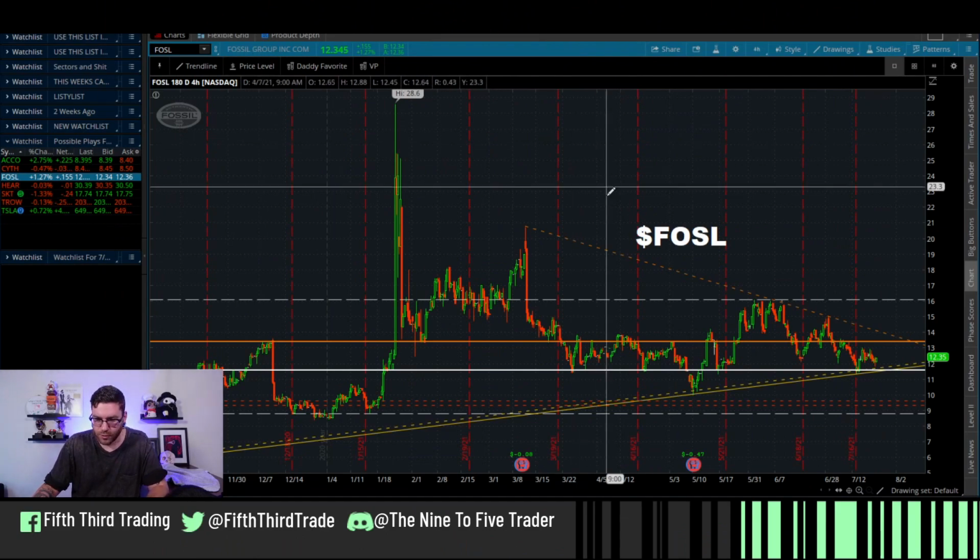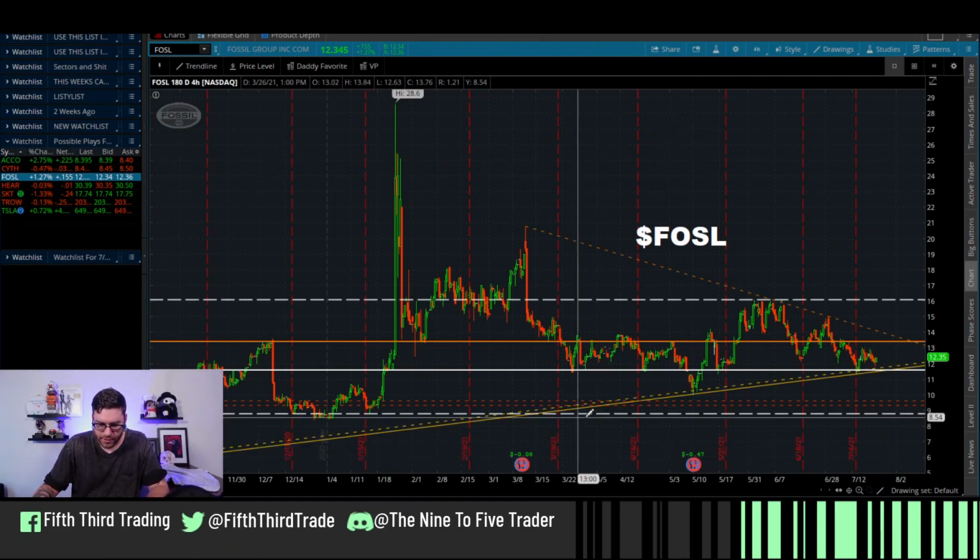FOSL, Fossil Group, looks pretty good. This is a great triangle. 1 hit, 2 hit. So it's only had 2 hits. Now you can finagle the lines and make more hits than this, right? But a good trend line has 3 hits. So keep that in mind. This triangle is not pure yet.